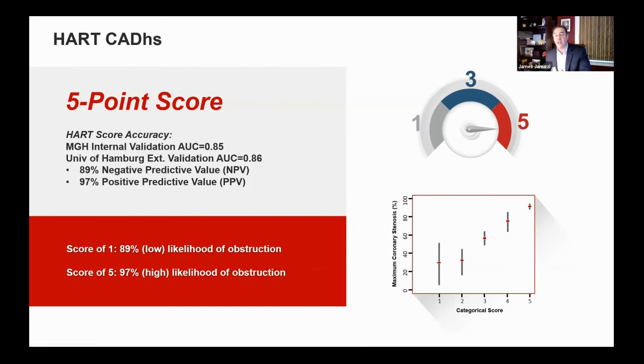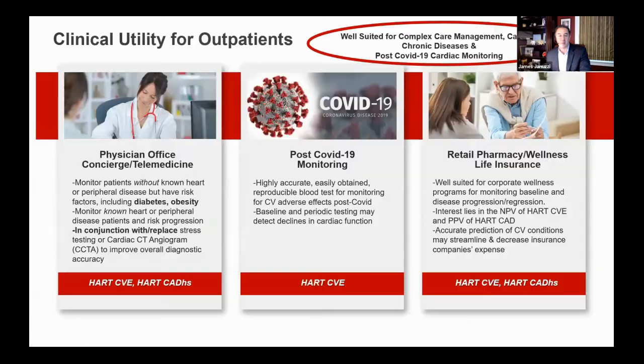And so, again, advantages here, unlike a functional test like a stress test, or a calcium score, which both misses lipid-rich plaque and also doesn't tell you about the degree of obstruction. Depending on the score in the CADhs assay, you'll actually have a general framework for just how much athero may be present in your patient.